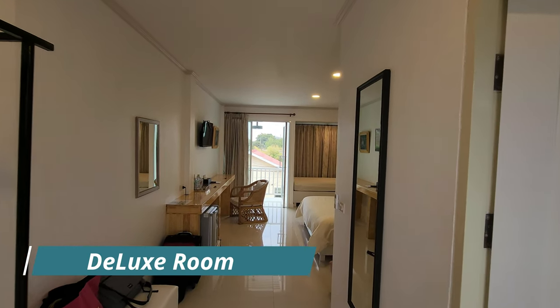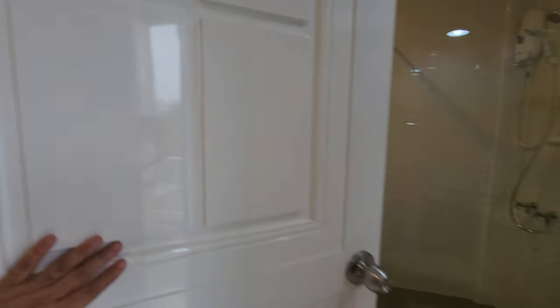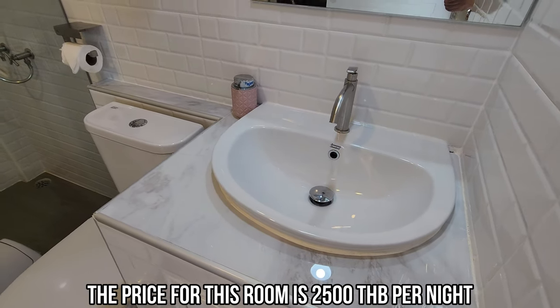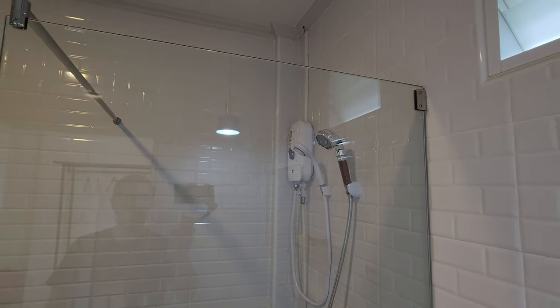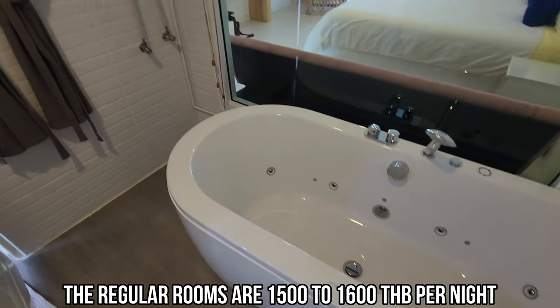Nice and spacious and clean, that's the most important. Show you the bathroom. Nice bathtub, kind of jacuzzi style.